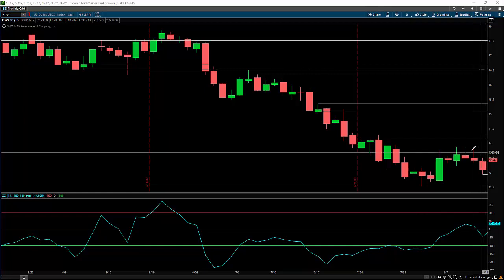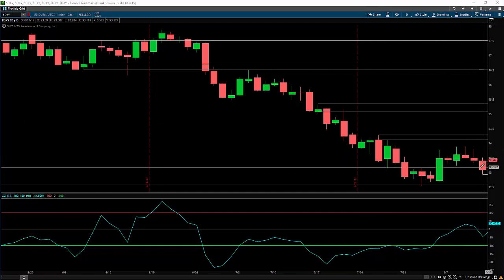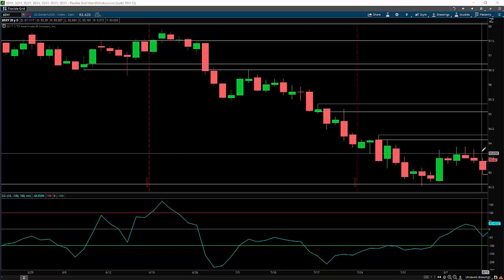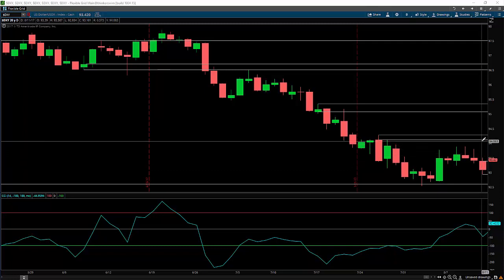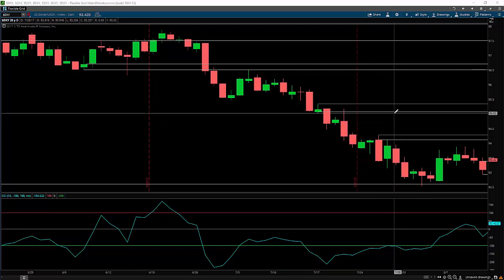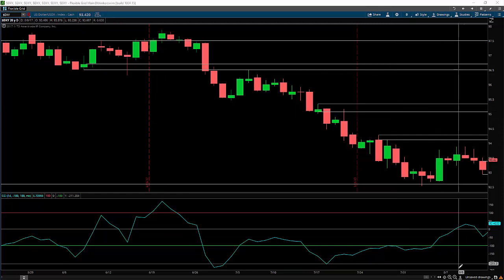We said last week that if the dollar holds this demand zone over here, we're likely to move to the upside. Now, we also said in the previous week that we have to clear above this bar over here to be able to move higher. So with that said, let's see how the dollar played out last week.